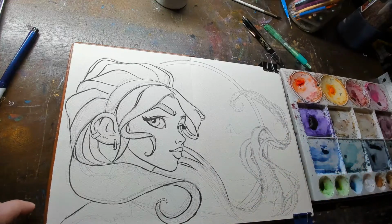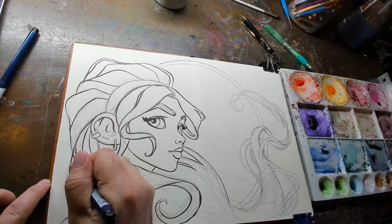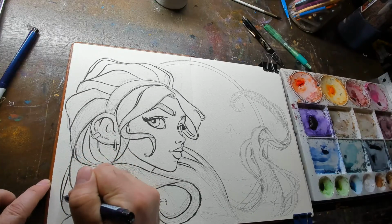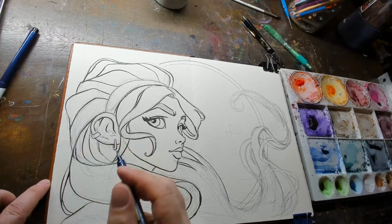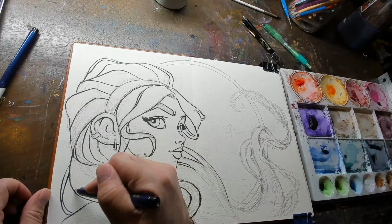Hey, Scott, I always wanted to try starting watercolor. My sketchbook is 140 GSM. Should I start in it or a new watercolor sketchbook? That's Arun. 140 GSM is not very light, but it's not thick paper.